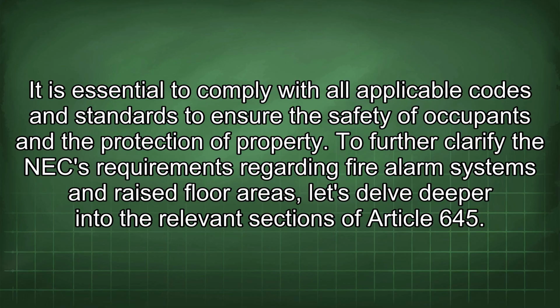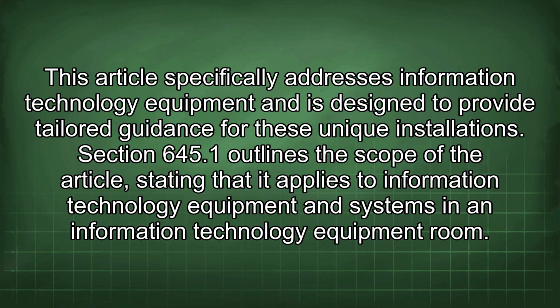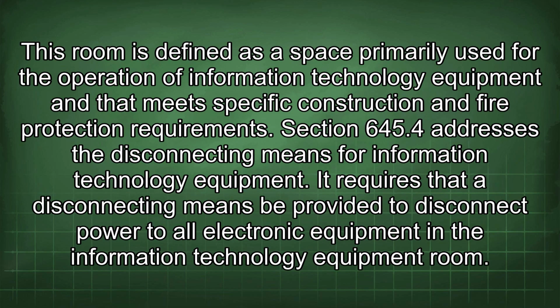To further clarify the NEC requirements regarding fire alarm systems and raised floor areas, let's delve deeper into the relevant sections of Article 645. This article specifically addresses information technology equipment and is designed to provide tailored guidance for these unique installations. Section 645.1 outlines the scope of the article, stating that it applies to information technology equipment and systems in an information technology equipment room. This room is defined as a space primarily used for the operation of information technology equipment and that meets specific construction and fire protection requirements.